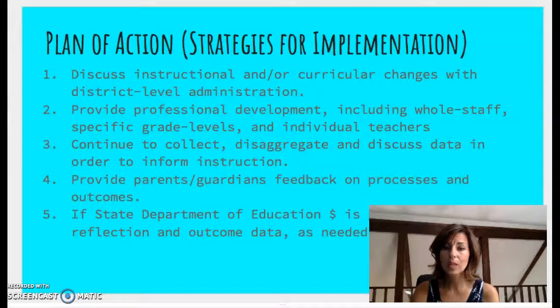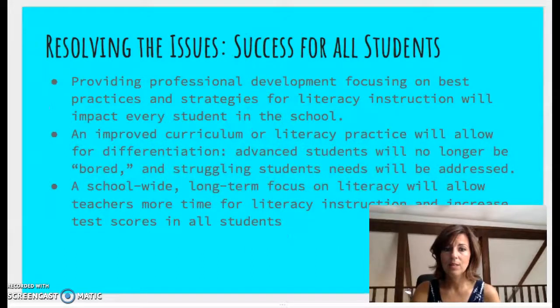I'll continue to collect, disaggregate, and discuss data in order to inform the instruction. We'll provide parents and guardians feedback on processes and on the outcomes of their students, as well as the progress. And then if the State Department of Education money is granted, we'll provide reflection and outcome data as needed for that program. So, resolving the issues in light of striving for success of all students.